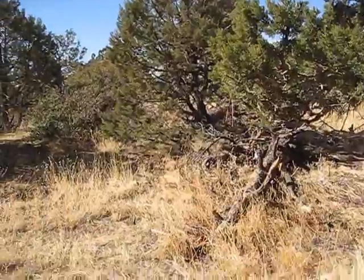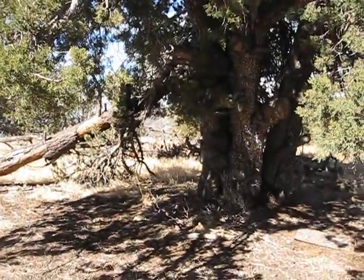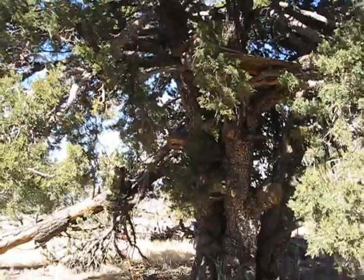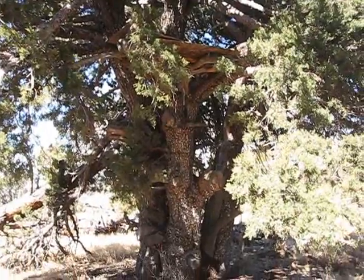Now, we're a little ways away from the hole. Hole is back up in there, the diggings. But I noticed it's a beautiful old tree here. Probably very old, gorgeous tree. And up in the tree, somebody built a little stand, probably a deer stand. Some pieces of plywood thrown up in there.